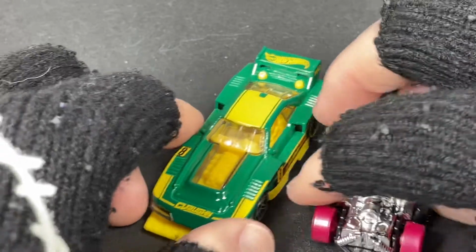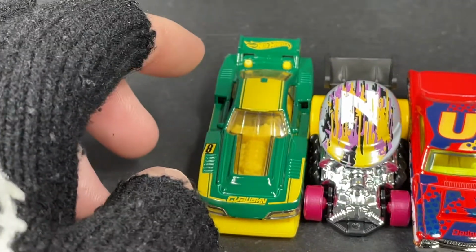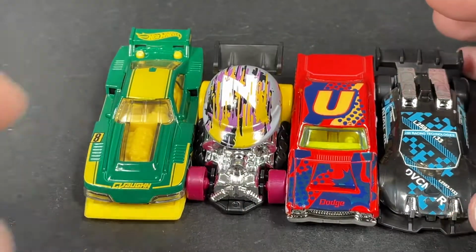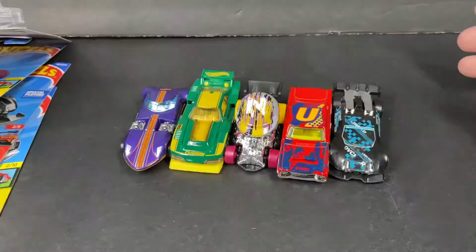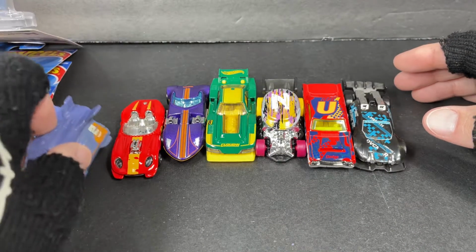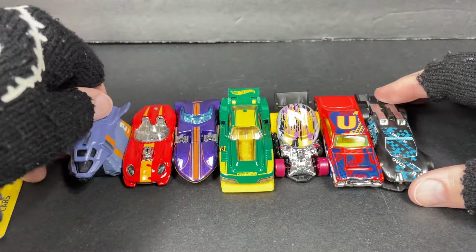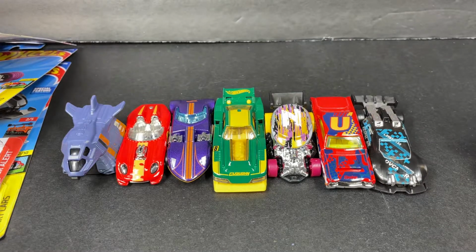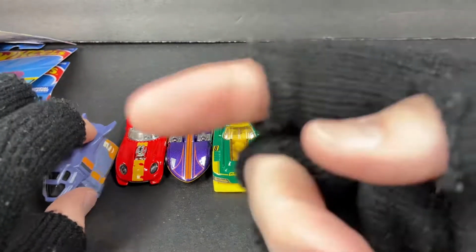So let's put them all together and see what we have here so far. The Vancinator. Oh wow, have a lot of new cars here. Instant collection. Look at that. Beautiful, beautiful.